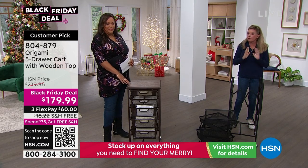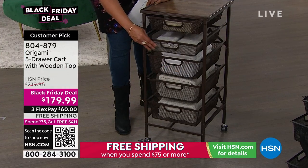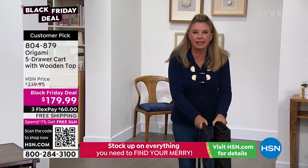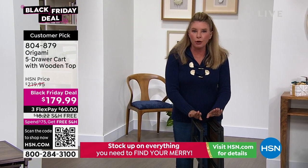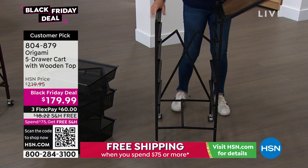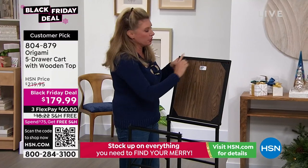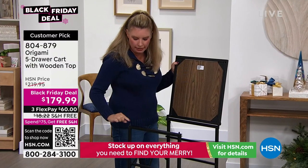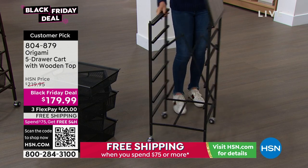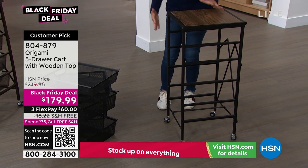It is fully assembled. So how do we get a drawer system fully assembled? Well, you get it home, and all of those drawers nest. You take it out of the box, and it's flat packed like this. All you do is unfold it. There are two little holes right here on the top. You line them up with the pegs on the base of the cart, and it falls into place. So the base is already put together.